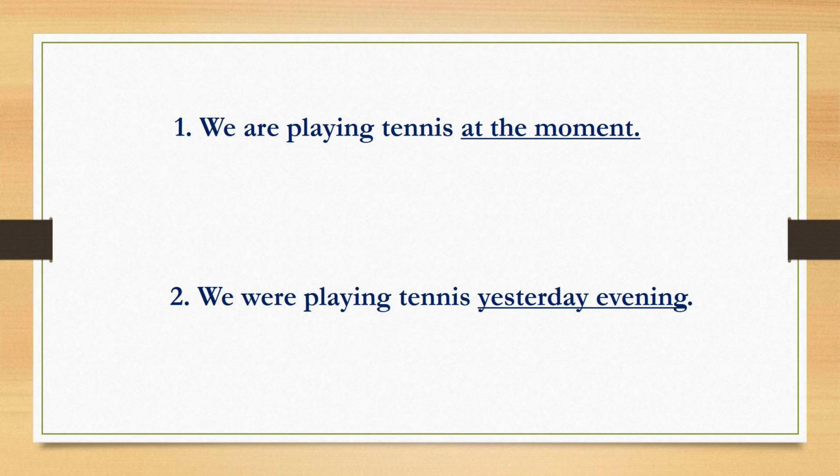Yes, the first sentence is in the present continuous. How could you tell? Because of the time expression "at the moment." It means that the action of playing tennis is happening at the moment of speaking. As for the second sentence, it is in the past continuous. How could you tell? Because of the time expression "yesterday evening." It means that the action of playing tennis was in progress at a past point in time, which is yesterday evening.